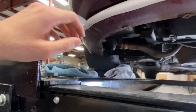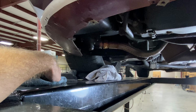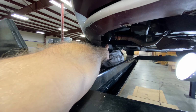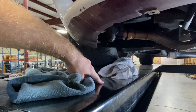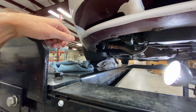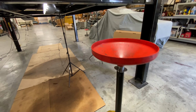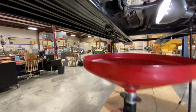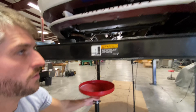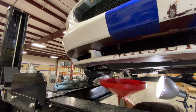Okay, so the first bolt we need to remove is this one. This is a 22 millimeter screw. But as you can see, if I were to drain this, it would drain right onto the lift. This is what some people would say is the problem with the 4-post lift, is it kind of gets in the way. So hopefully, if we're lucky, this oil catch will extend over just enough for me to catch it. If we're lucky.